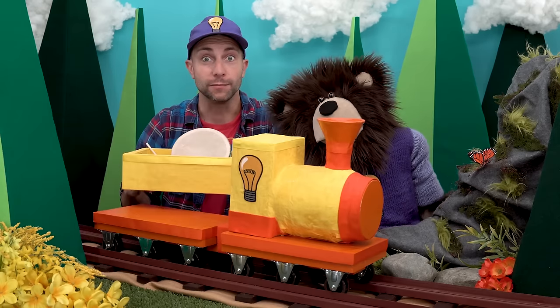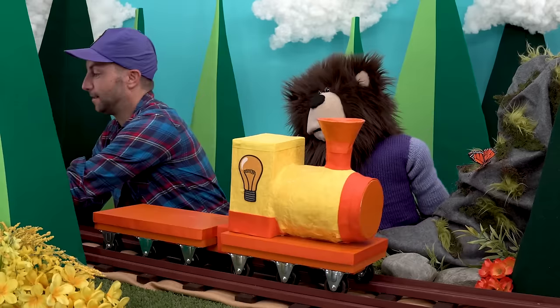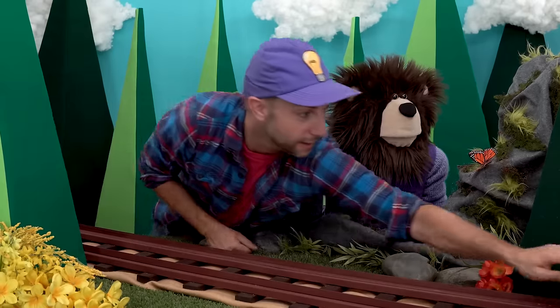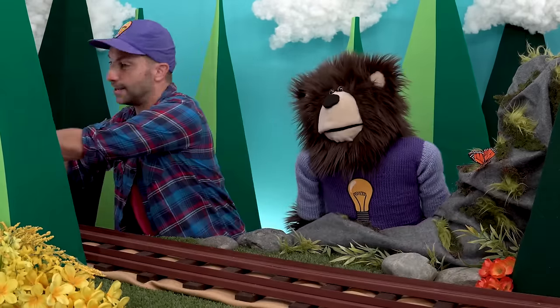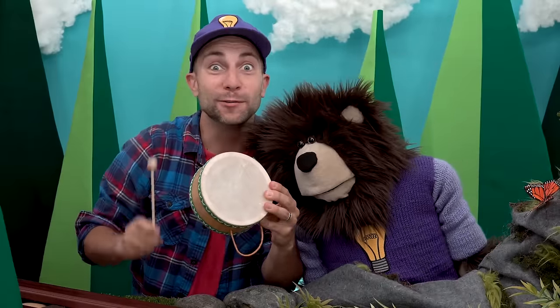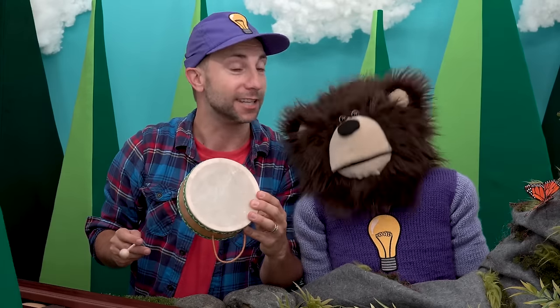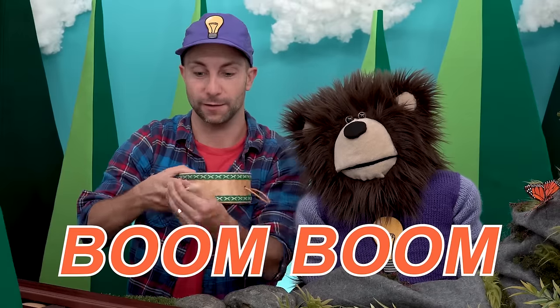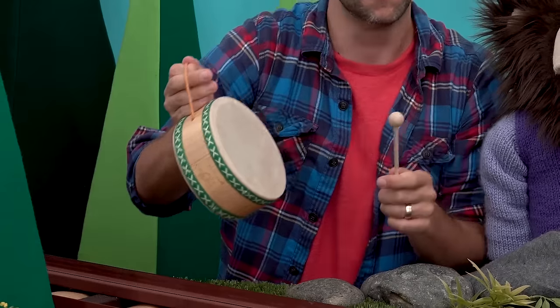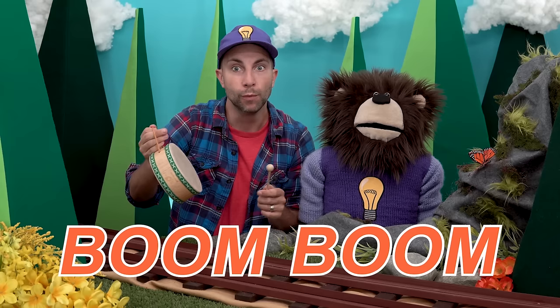Ooh, this musical instrument makes a boom boom noise. All right, that over there. Mayta, I bet you know what this is. Do you know what this is? That's right, it's a drum. Should we play the drum? Let's hear the boom boom sound. Okay, here we go. Oh. Boom boom. Boom boom.